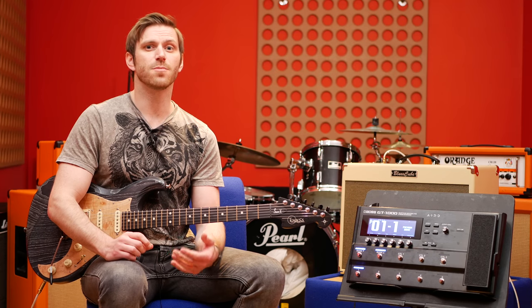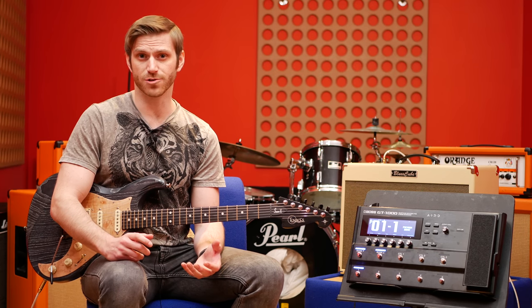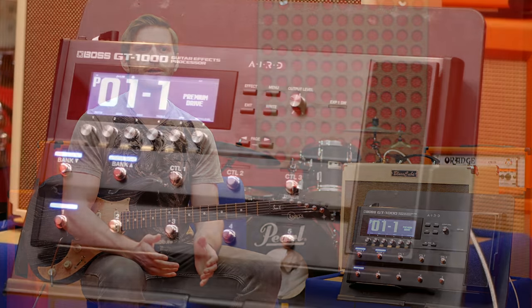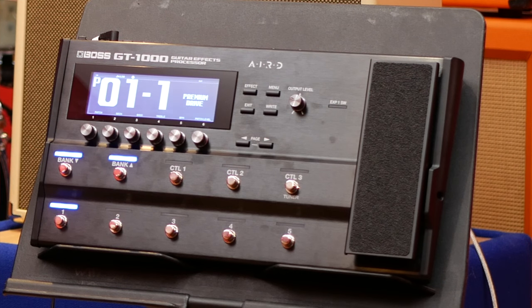This is a much higher priced unit than we're used to seeing from Boss, but it really is a premium device from its construction to its feature set. And really, to my mind, it has far more in common with perhaps the 500 series of pedals, the delay, the reverb, and the modulation 500 series that were more recently released to great acclaim.